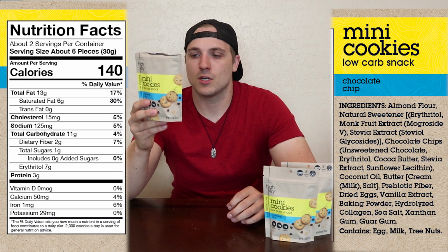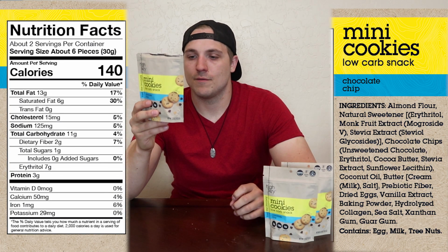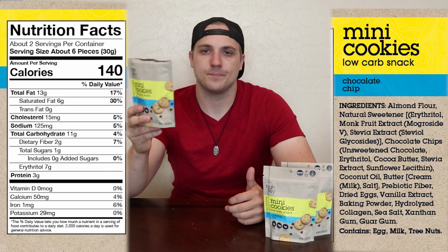There are chocolate chips that are made with unsweetened chocolate, erythritol, cocoa butter, stevia, and sunflower lecithin. Cocoa oil, butter, fiber, dried eggs, vanilla extract, baking powder, collagen, sea salt, xanthan gum, and guar gum. So again, all keto ingredients, and let's go ahead and give these a taste.